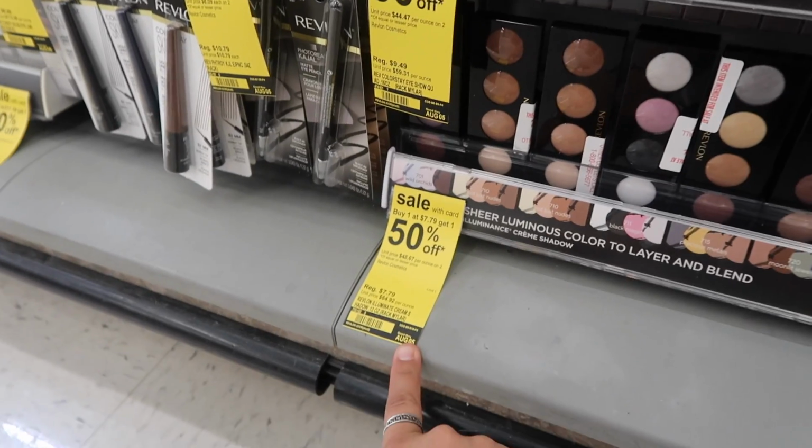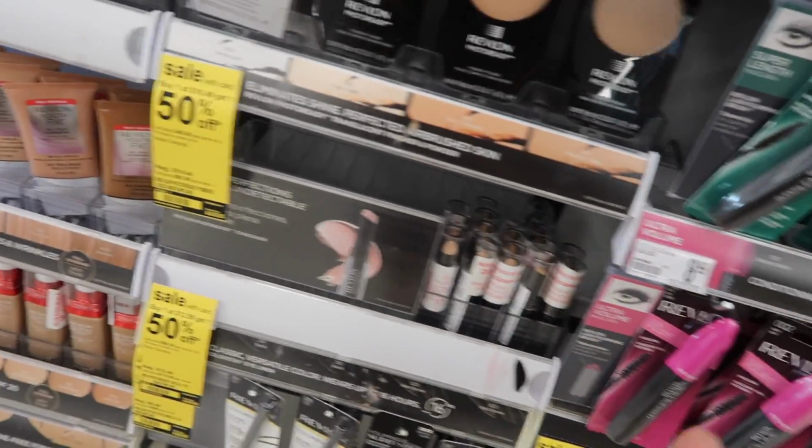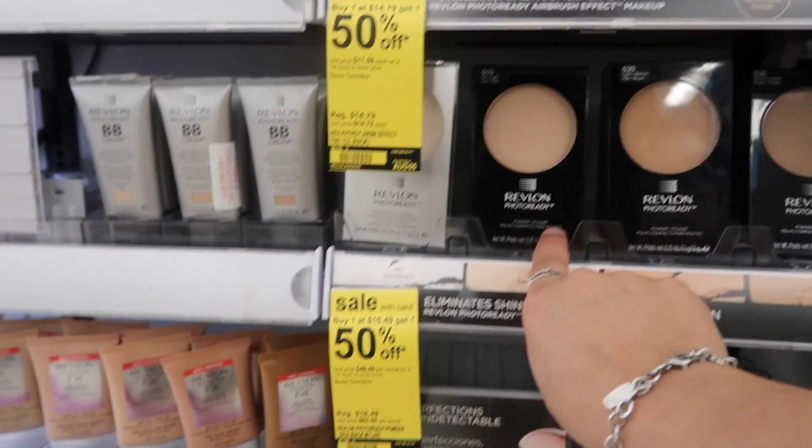And the sale here is also good through the 5th of August, so you have like 3 whole days to come check it out if you want. And what else? These, buy one at $16.49, get the other one half off. See, like these things, I feel like they're a little bit overpriced, like 16 bucks.